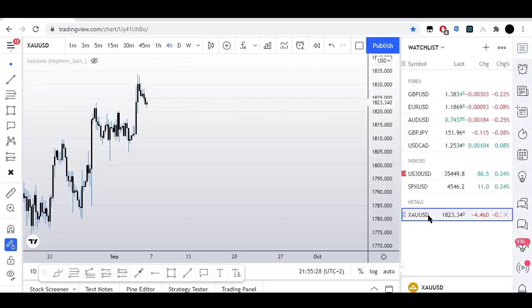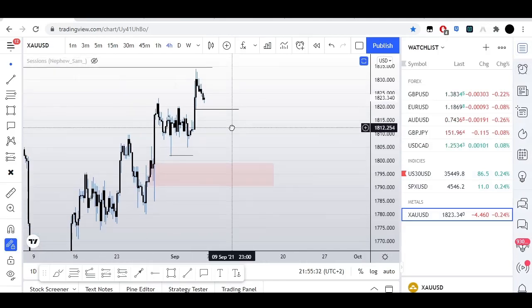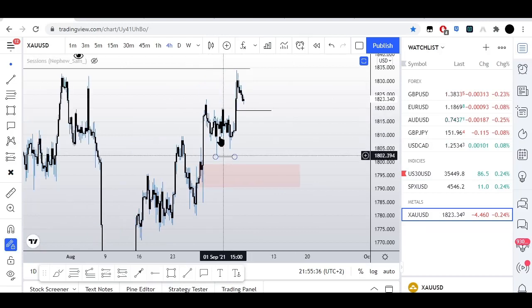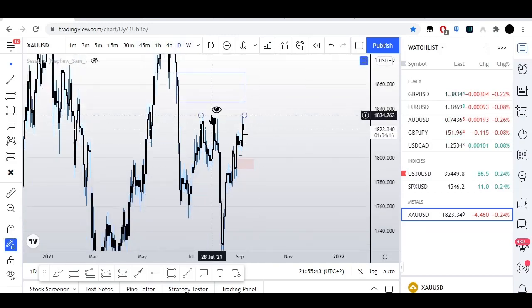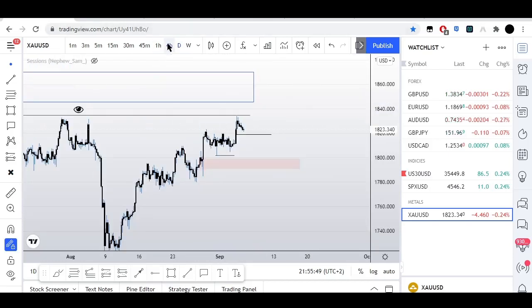Gold. Let's do gold. So looking at gold, I want to see price come down here. If I am going to buy, that's what I want to see. Now, if I'm going to sell, I want to see sells above these highs right here, maybe to come into here.